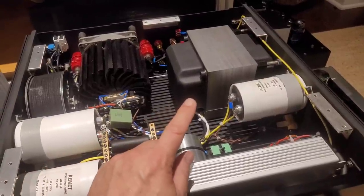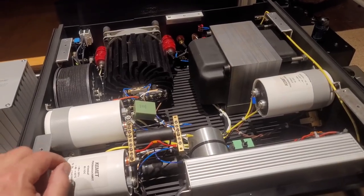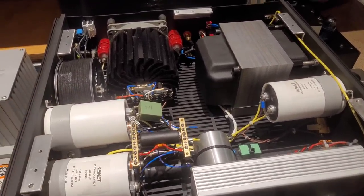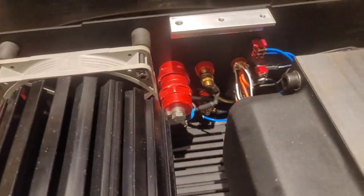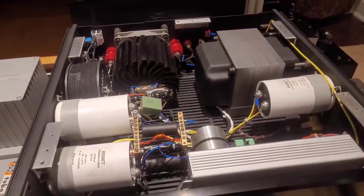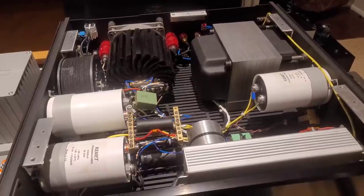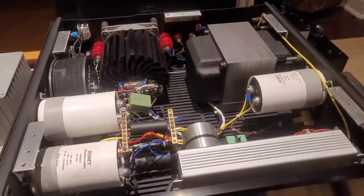This is an output inductor. This is in series with the output. That is not an output transformer. Here's another transformer for the power supply. Okay, so this is an extremely unique circuit. There is nothing Macintosh makes like this. There's nothing Audio Research makes like this. There's nothing Constellation makes even close to this. There's nothing any other company makes even close to this. Show me if you think there is.